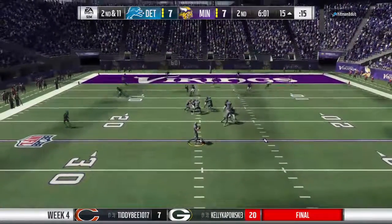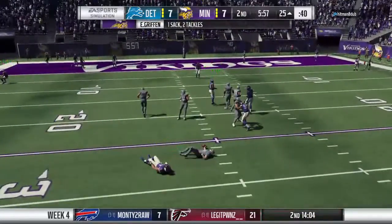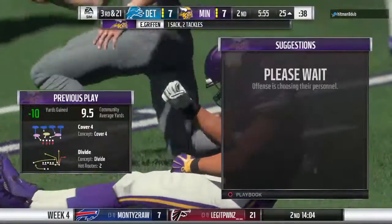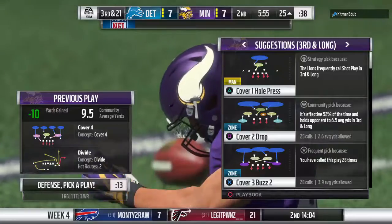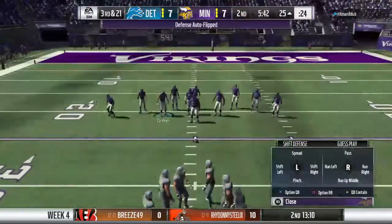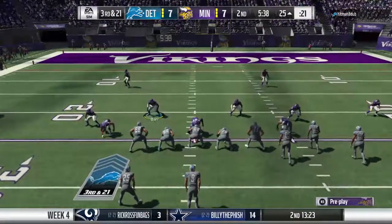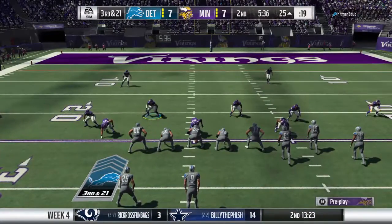Here's Stafford now on second down. And he's going to go down. Back at the 27-yard line, he's sacked. Everson Griffin in there to get him, and that's sack number 6 for him on the year. After the sack, Stafford and the Lions come up on a 3rd and long situation.